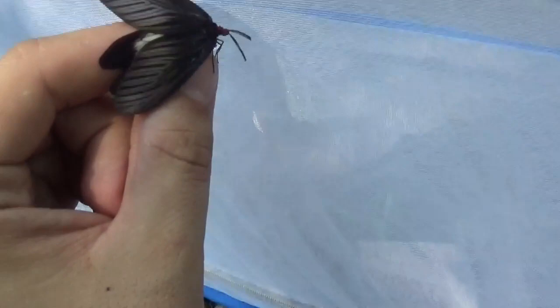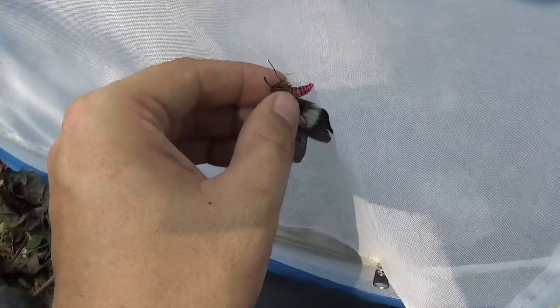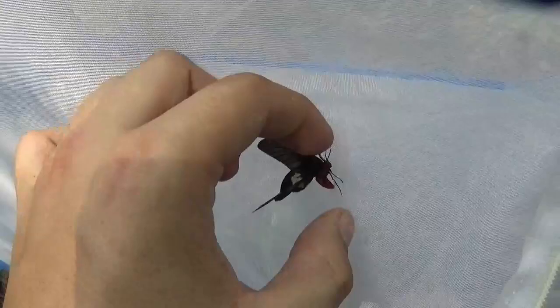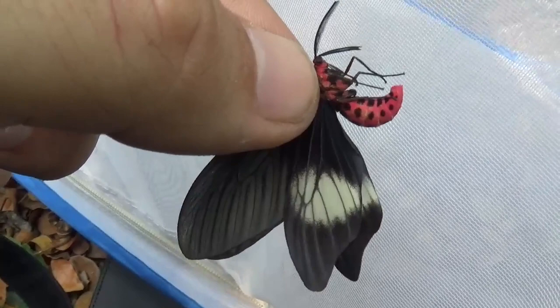It'll be interesting to see if this species is breedable or not. Seems to be common here, but still not easy to catch them. It belongs to the family Zygaenidae.